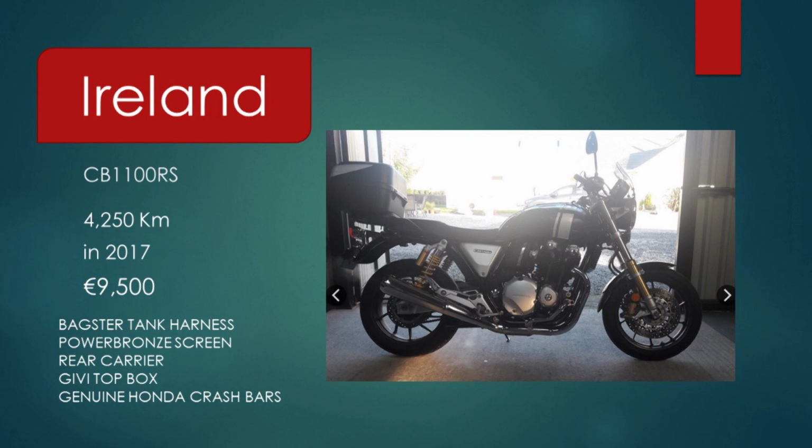So there's not much happening in Ireland with these. There's one other CB1100 EX that I know of in Ireland that someone else has imported themselves. So these things are kind of scarce here.